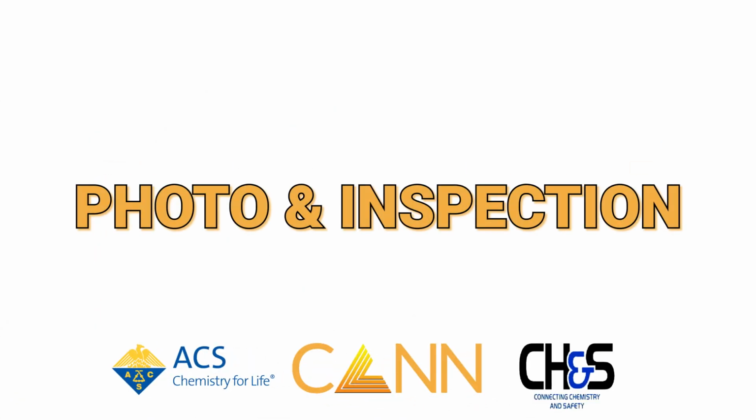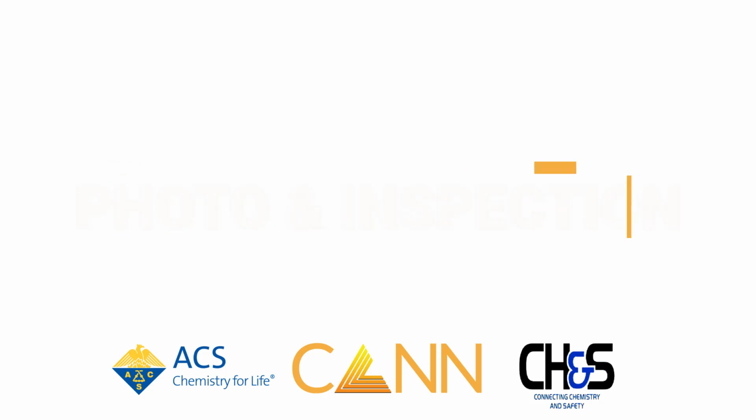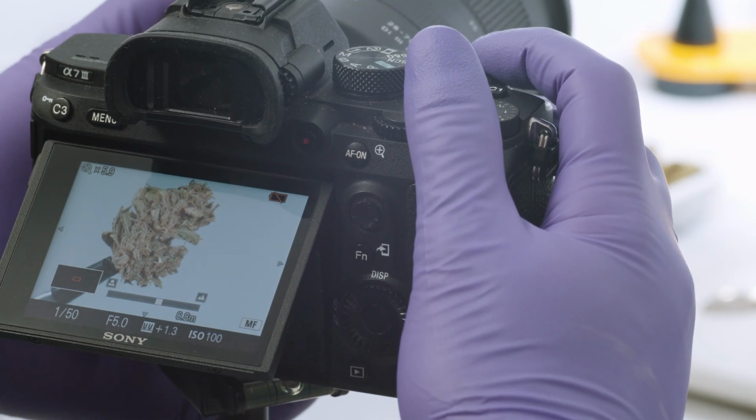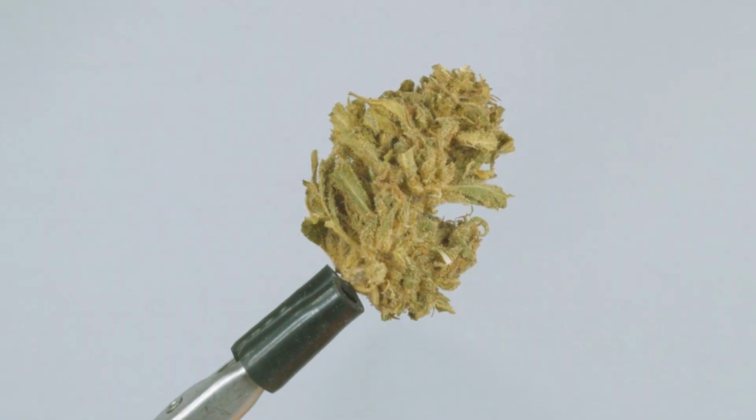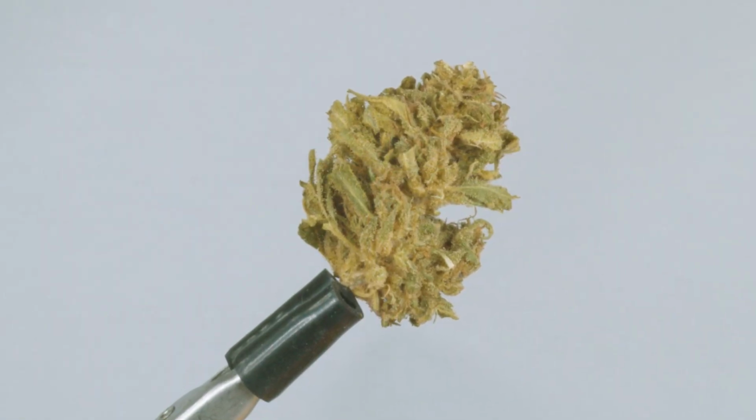So after sample intake, we're going to want to photograph the sample. How does the consumer even know what they're buying if they can't even see it? So first things first is we want to make sure that the consumer can see what they're buying and give it that nice bag appeal.